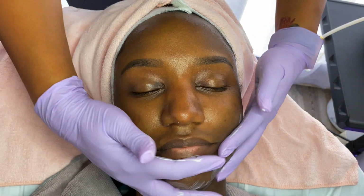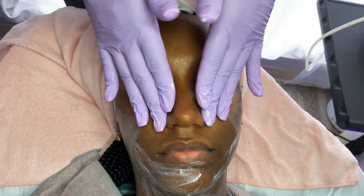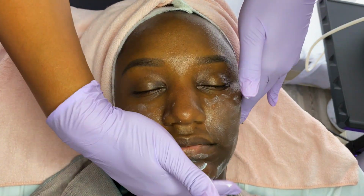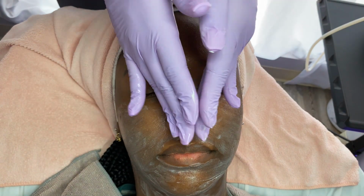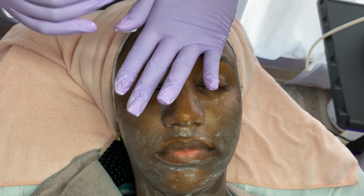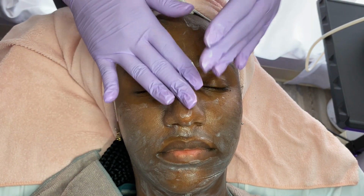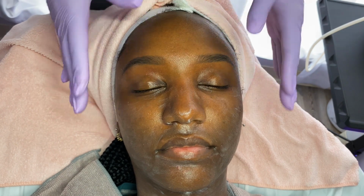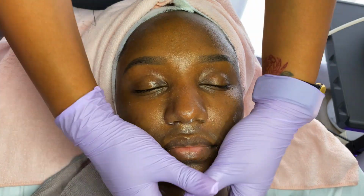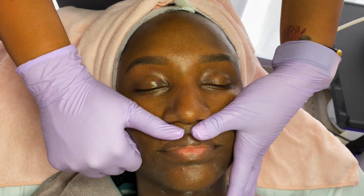Followed up by now using the hydrating moisturizer, also from SkinScript. The highlighted ingredients in this product are the shea butter, the rosehip, and aloe. This tends to be much more on the heavier end of the moisturizers. This is definitely probably the heaviest moisturizer that I have in the spa.